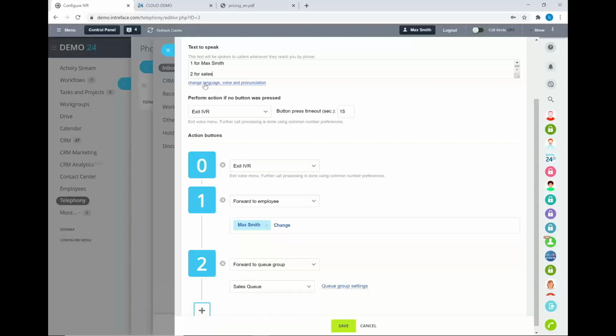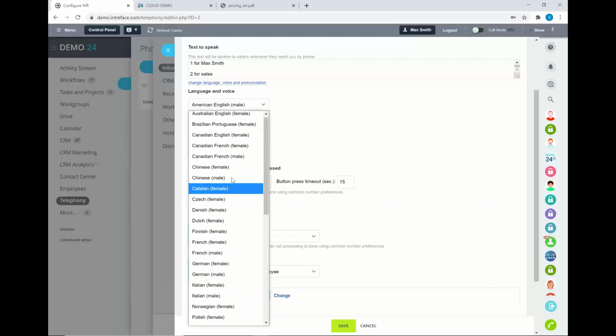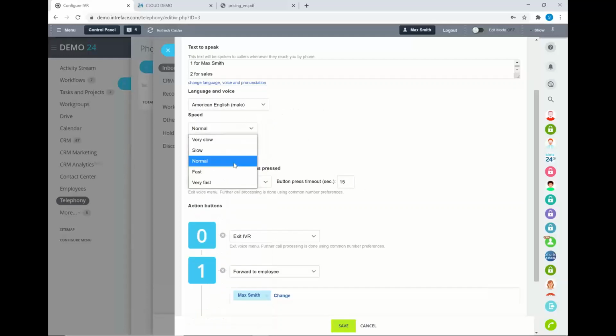And we can configure as well in here the language. So we've got lots of different languages we can choose, the speed as well of how that text is relayed to the customer, and also the volume there. So that's a really useful way to channel your inbound calls.